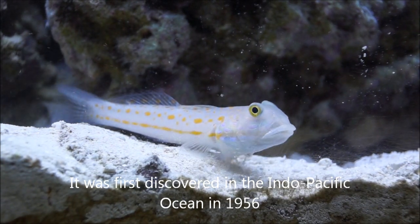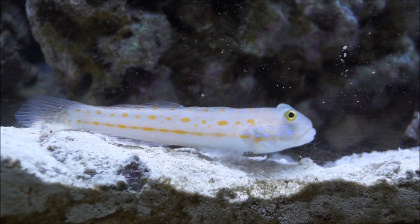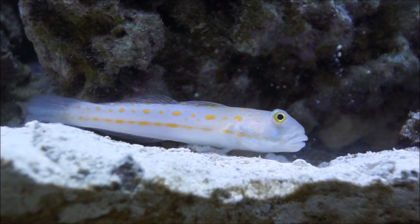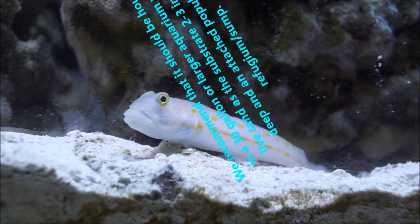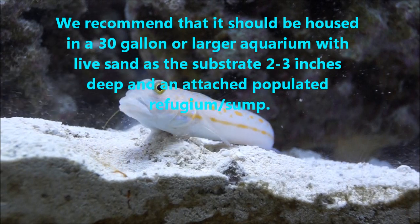This one happens to be bought from one of our local pet stores, so I have no idea where he came from, but I'm told that the Indo-Pacific is the area that they originally were found, and of course now they're in the trade. I don't know if anybody is actually raising these guys in captivity yet, but certainly if they are, that would be really, really cool.